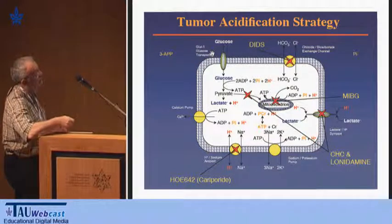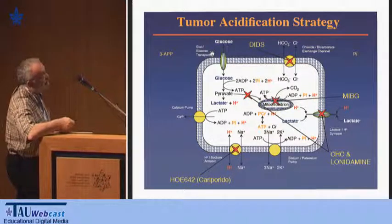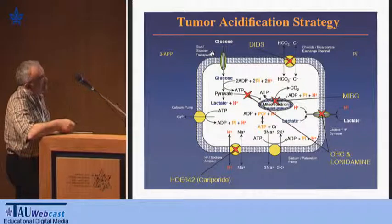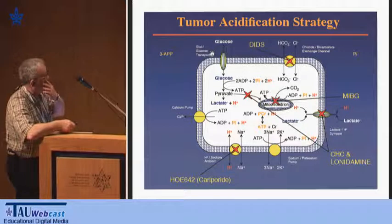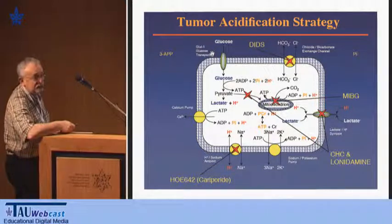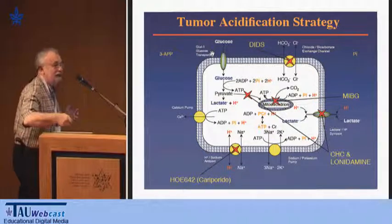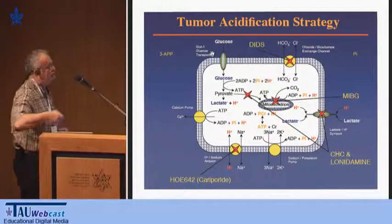So our strategy was to trap the lactic acid inside the tumor cells by putting in the CHC as an inhibitor. And we found that this worked quite well. We could go down to a pH around 6.2, 6.3, but it didn't last very long. So you only got around 40 minutes overall, and that's not a very big window to apply cancer drugs.